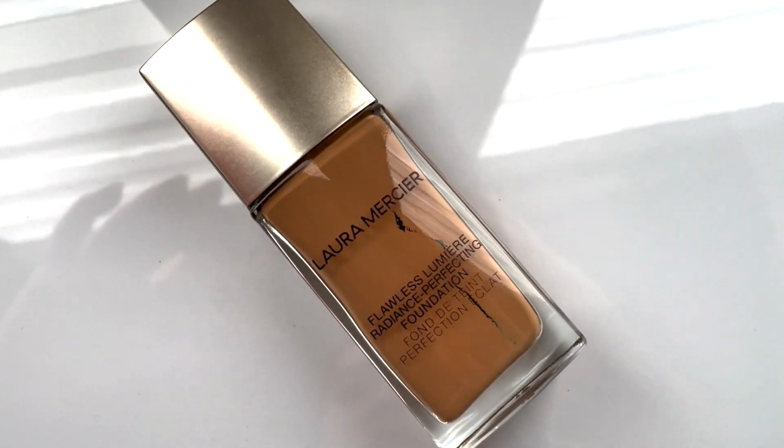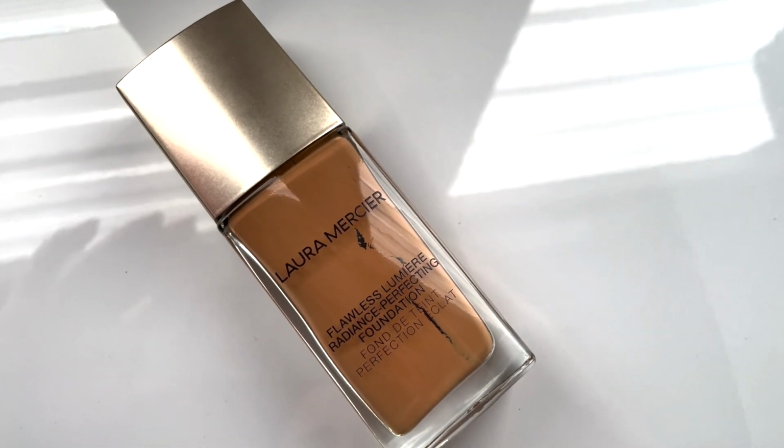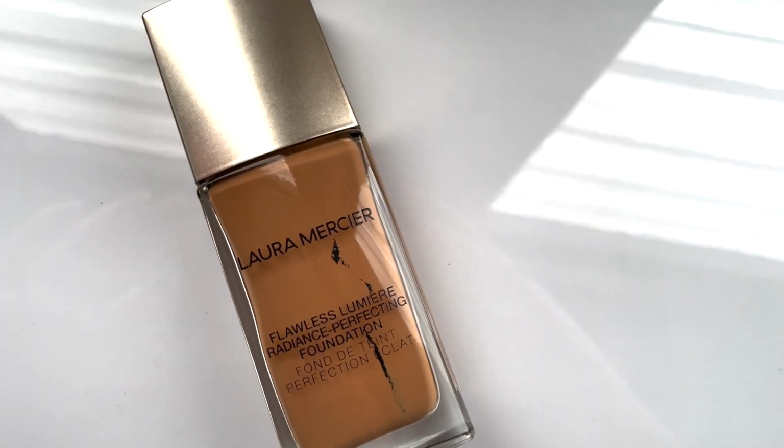Alright, another one that I love, and I'm almost out of it, it's almost gone, is the Laura Mercier Flawless Lumière foundation. I am in the shade Free W1, it's called Dusk, and this is my absolutely perfect shade, really perfect for me, same as Dior. Apparently I am in Free for foundation colors most of the time.